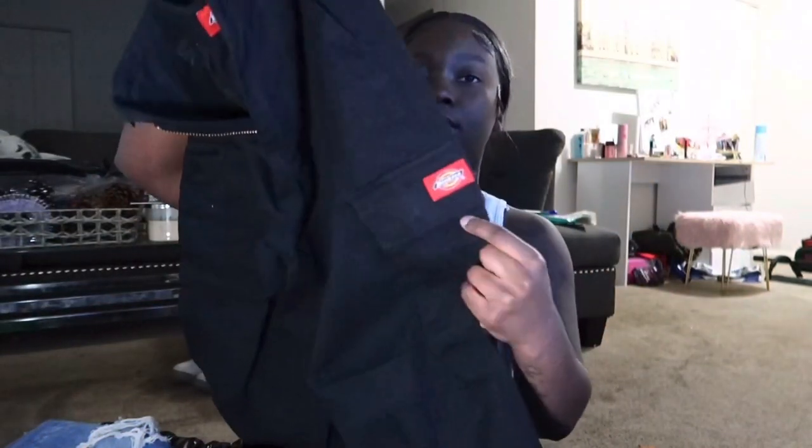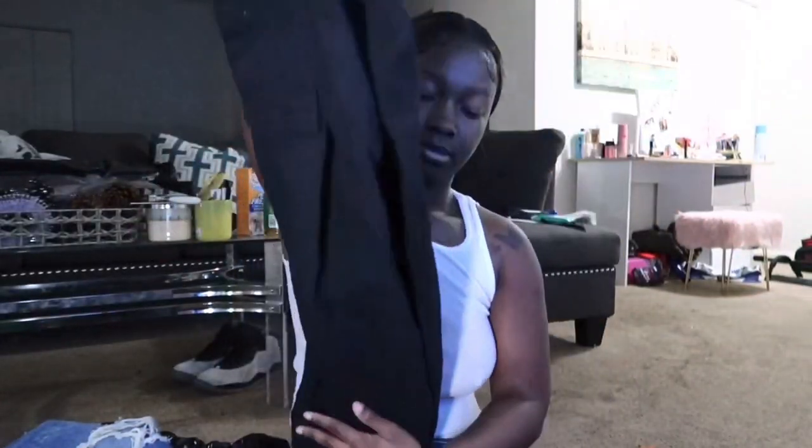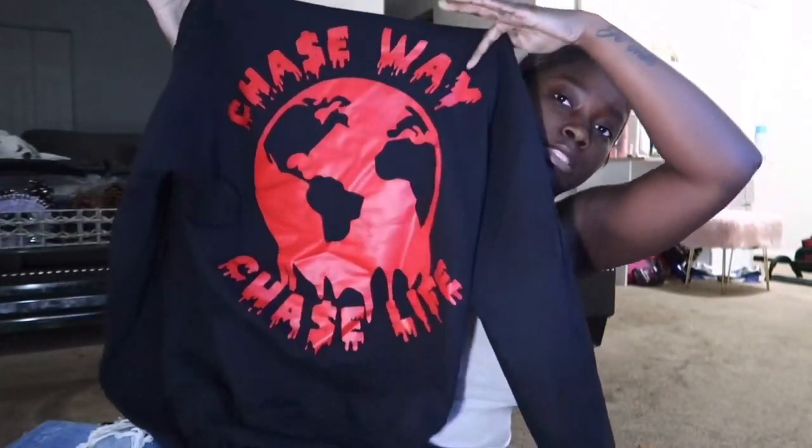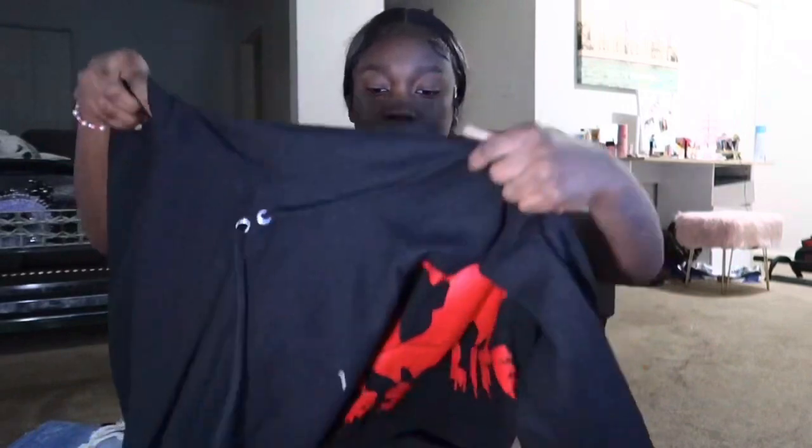Okay, that is the second outfit. I think I have three or four outfits, I'm not sure. And then for my outfit that I'm probably gonna wear to their performance are these black cargos. They are Dickies brand, just cargo pants. And then I'm gonna wear my Chasers hoodie, which has "Chase Way Chase of Life" on the front, and "Chase Way Chase Life" on the back with the world drip. So that's gonna go with the cargos.